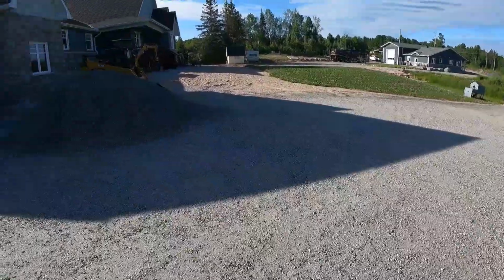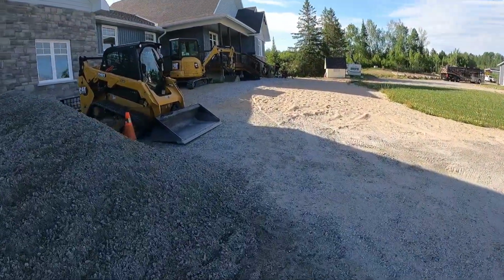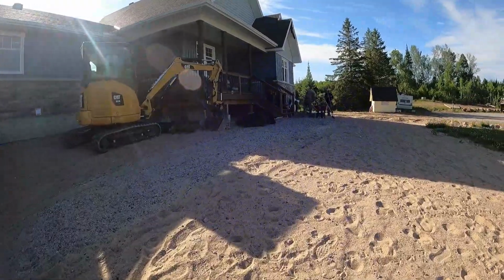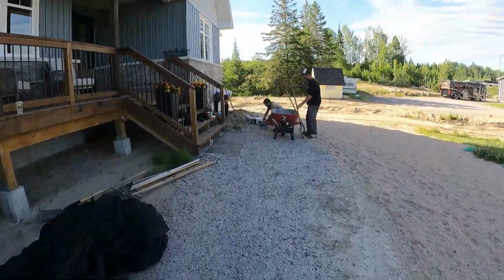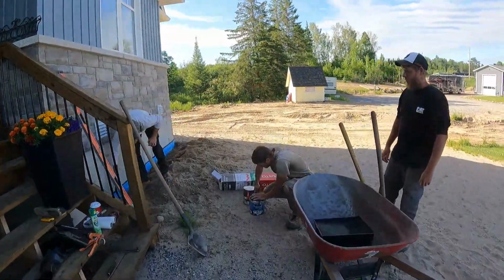Thanks, boys. And as we're gonna go over and show you what we're doing right now, just a small part of the project. Got the 259 here, a little 303. Notice there's a box sitting over there. Mark's about to open up a can of whoop-ass. No, I'm just kidding. He's opened up a can of primer.